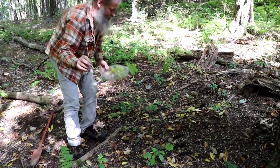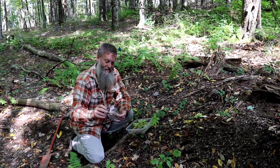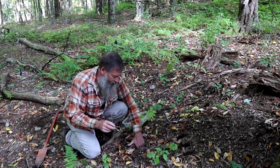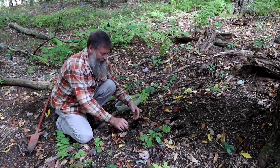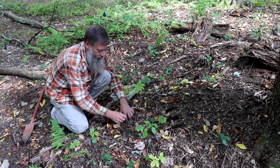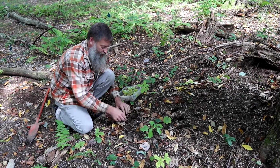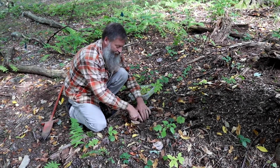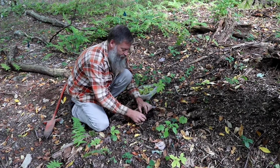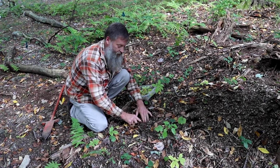What I want to do, this root's already in a curl. Sometimes that's not desired, but it is what it is. We're going to find the biggest hole that I have, and we're going to put that root right in the ground as such. Now I'm putting it in at a slight angle, not a 90 degree, but maybe a 45, trying to keep the roots straight, not curl them quite so much. And I want the top to be close to the top of the ground surface.